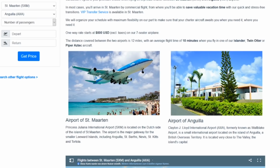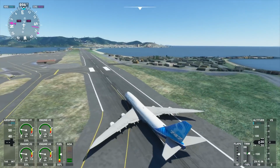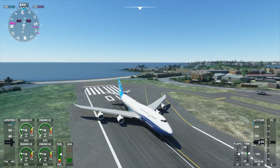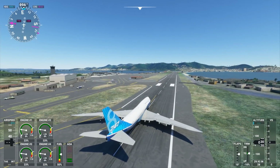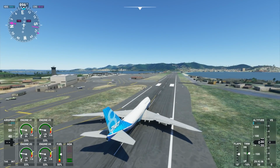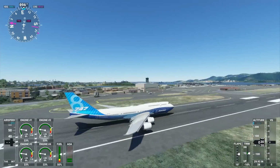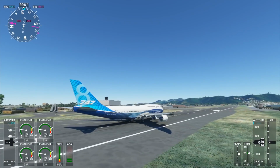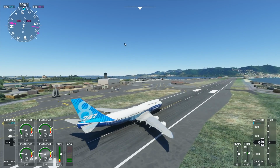But let's make this route a little bit more profitable, I guess, by flying a bigger plane. How about something like the 747-8? I mean, the 747 is able to fly perfectly here to St. Martin. KLM has operated their 747s here. They flew all the way from Europe to this place because St. Martin is kind of like a Dutch island. So that'll be no problem on the takeoff side. I don't really know about the actual airport of Anguilla.